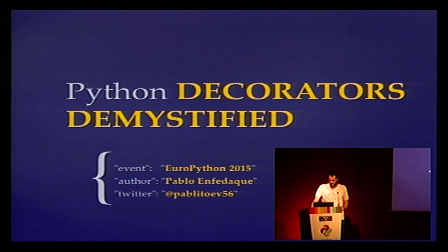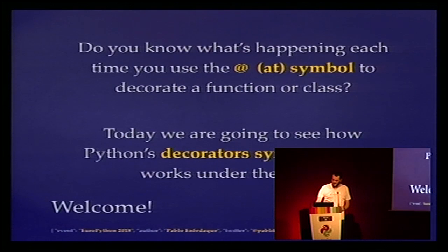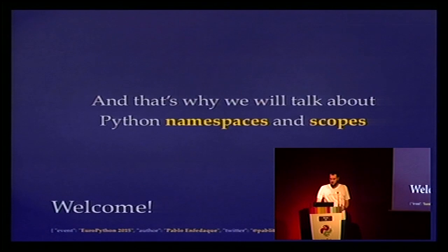But I'm not here to speak about myself or my company. I'm here to speak about Decorators Demystified. What we will try to do is understand what the @ symbol, this syntactic sugar, does. And to do that, actually, we're not going to talk about decorators. We're going to talk about namespaces and scopes. Because if we really want to understand decorators, we have to understand namespaces and scopes in Python. If you understand them, you will really know how a decorator works.